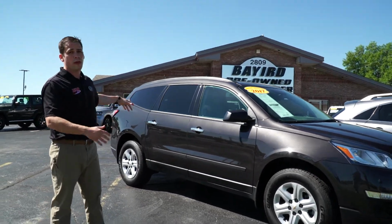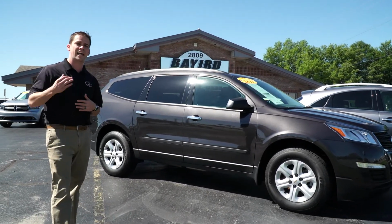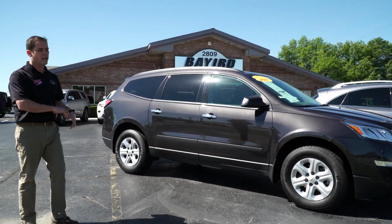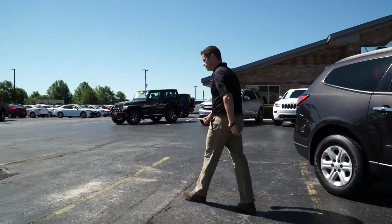Got lots of room. And what a lot of people don't know about the Traverse is the cubic volume behind the driver and passenger seat is actually equivalent to a Chevrolet Tahoe. So there's a lot of room in these. They get great fuel economy and they have a very car-like ride in them. So we're going to go back here, show you a few more cars.